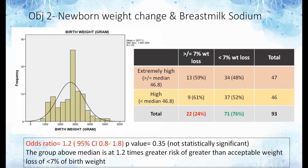Still on the same objective 2, we have the newborn weight change and breast milk sodium. Similarly, the group that had greater than desirable weight loss, which was more than 7%, this was 24%. The odds ratio was 1.2, sorry, and a confidence interval of, again, 0.8 to 1.8, which crossed the null value, and the p-value of 0.35, which is not statistically significant.